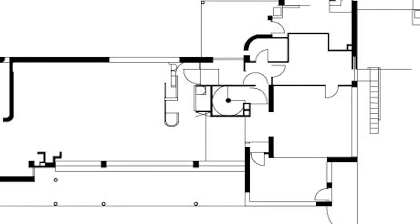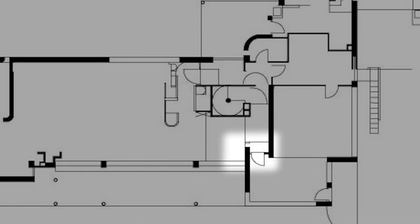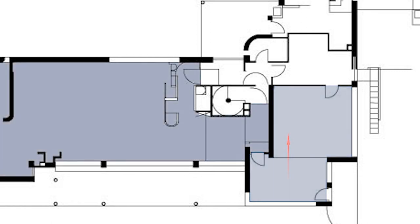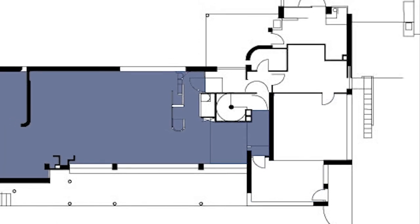The entrance door might have been placed along this wall, but Gray chooses to partially conceal it in this niche instead. As a result, we're brought on a journey into the bedroom, which is now at a comfortable remove from the living room. Furthermore, the form of the living room is not compromised by the need to provide access to another space.